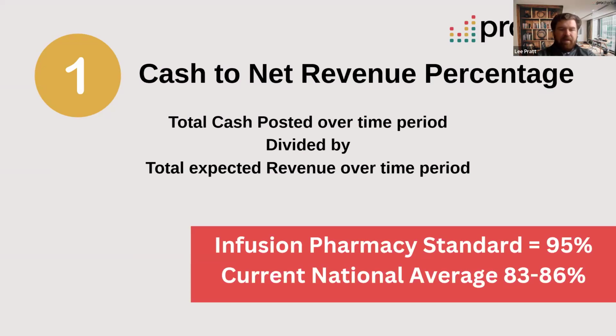So today we're presenting on the 5 KPIs every infusion pharmacy should track. Number 1 is cash to net revenue percentage. John, can you walk that down for us?